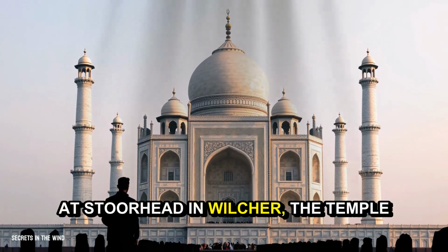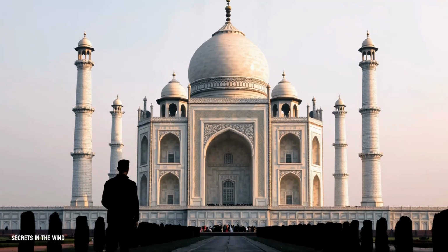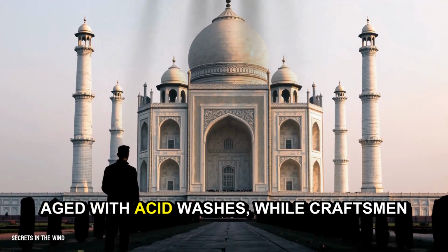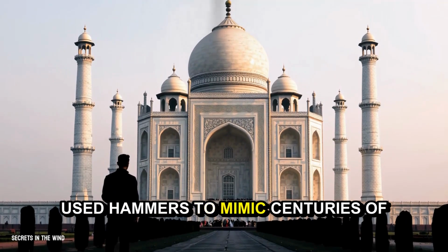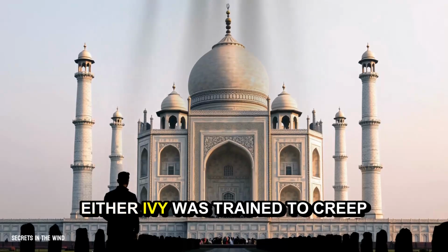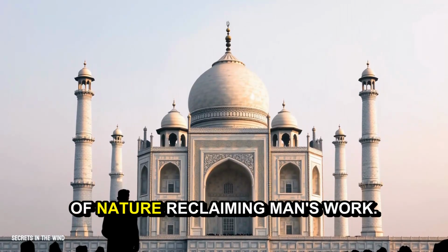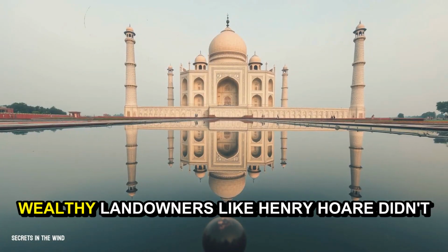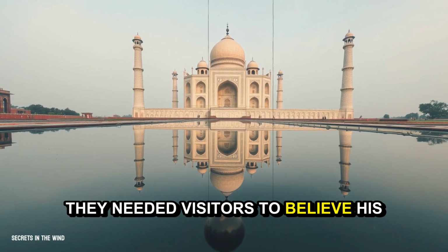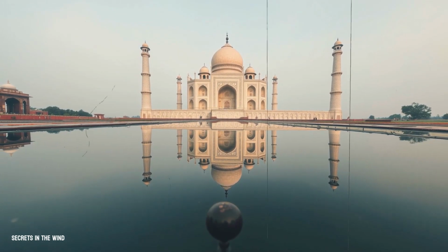At Stourhead in Wiltshire, the Temple of Flora stands as a masterclass in this architectural deception. Built in 1745, its columns were artificially aged with acid washes, while craftsmen used hammers to mimic centuries of erosion. The surrounding plantings were no accident either. Ivy was trained to creep over specific sections, creating the illusion of nature reclaiming man's work. Wealthy landowners like Henry Hoare didn't just want beauty, they needed visitors to believe his family's roots stretched back to antiquity, not a fortune made in banking.